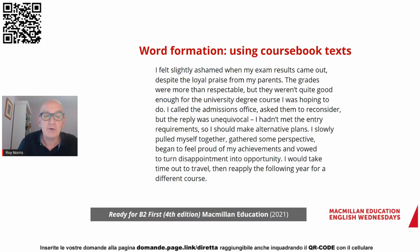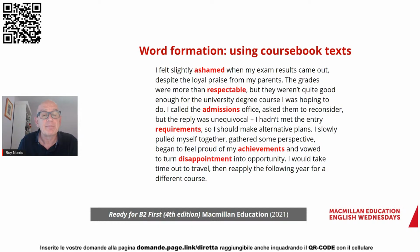These are the ones that I thought might be tested or might be useful to focus on in some incorporated work. Ashamed, respectable, admissions. And then the last three, interestingly, it wasn't planned this way, but three of them with the suffix meant to create the noun: requirements, achievements, disappointment. Those are the words I'm going to go for.